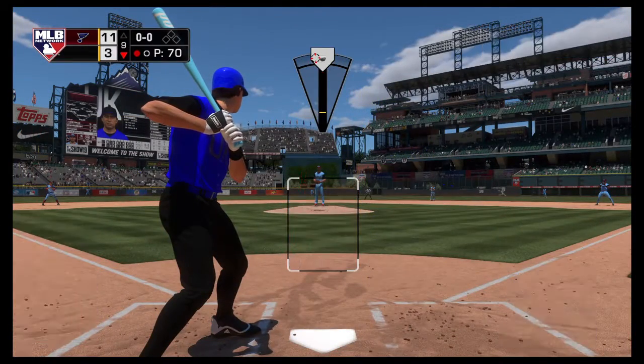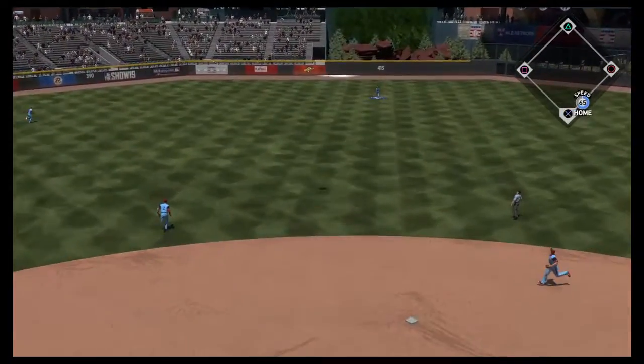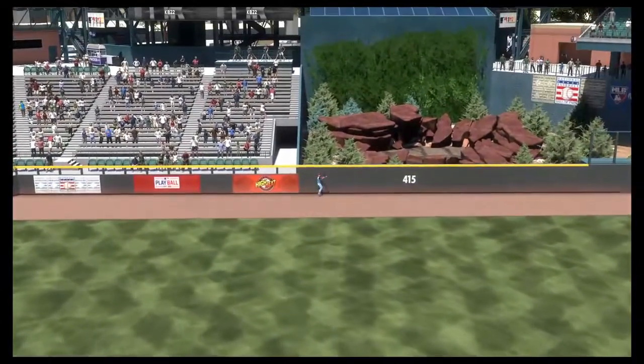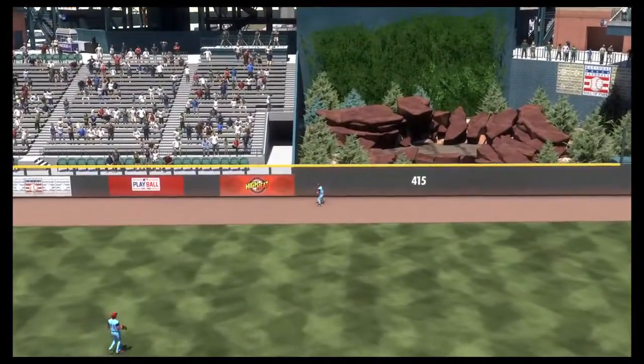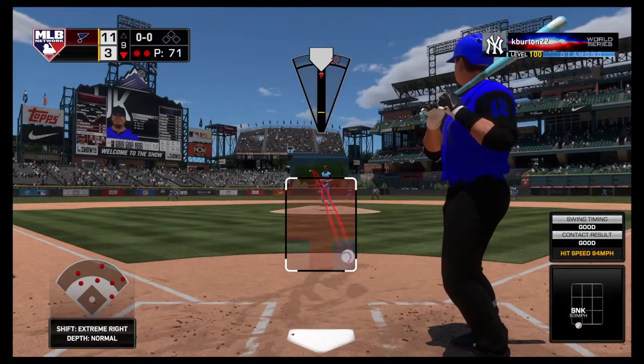Stepping up now, Alan Trammell. He was a ground out victim last time up. Trammell. He jumps on this one. It's high and deep to center. Suzuki going back on the warning track. He makes the catch. Now standing in, Kyle Schwarber.